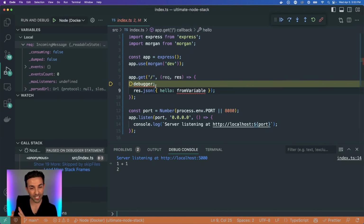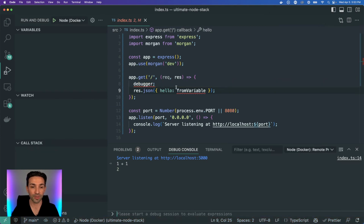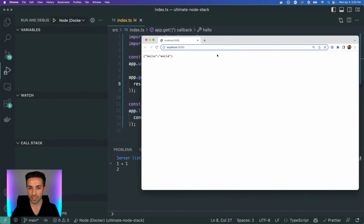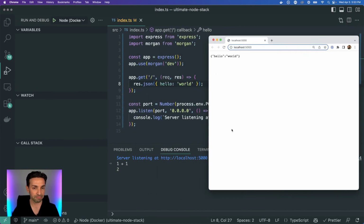The server is actually running JavaScript, but through the source map, you are debugging inside your TypeScript file for something that's not even running on your machine, it's running in Docker. So lots of layers here, but it's all working together nicely. And you can use the native tools here, even though you're running this in Docker. So I'm going to save that. I'm going to change this back to world here. Let's open this up. Let's refresh, and we're back to world.